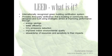So what is it? Well, it's a way of looking at designing a building to see how can I save some energy, how can I use less water, how can I clean my water better that leaves my site, how can I reduce my CO2 emissions, how can I improve my indoor environment?